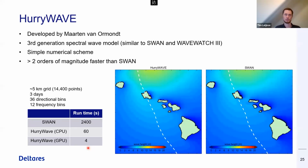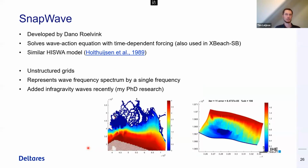So if you think of a coupled flow-wave type model, you're using it to calculate the wave setup, but a lot of the time goes into a lot of physics in SWAN that is maybe not everything you actually need for that. So my colleague Daniel Wolfink started developing this SnapWave model, what they call it. This is more for modeling close to the coast, more nearshore. And this is a stationary model, like SWAN, and it solves the wave action equation with time-dependent forcing, which for instance also resolves surf beat. It's a bit similar to the HISWA model.